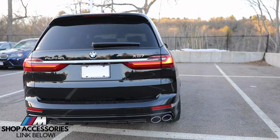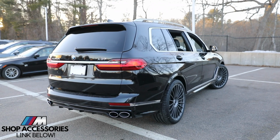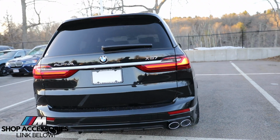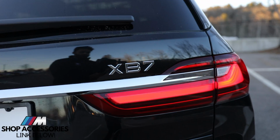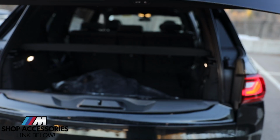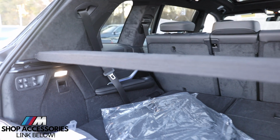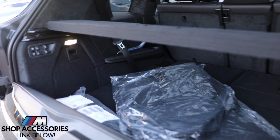In terms of the interior versions of the Alpina, you're only going to see some minor additions to the vehicle's trim and some Alpina logos around the vehicle as well. For the most part, Alpina vehicles are based on the same platform. For example, this XB7 is on the same platform as the X7. The only thing that's quite different whenever it goes into Alpina is that the updates are quad exhaust tips. You get a lot more chrome. And then the body kit around the vehicle is different. The rims are going to be your 20-spoke design.